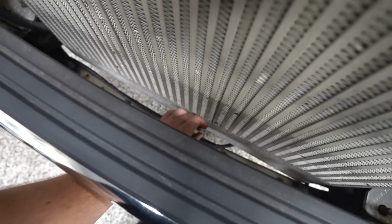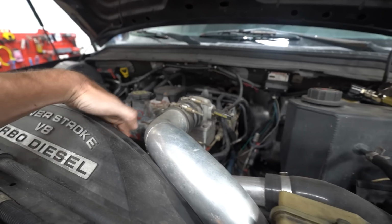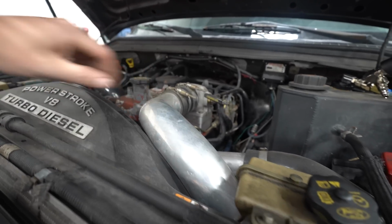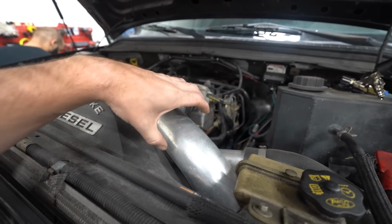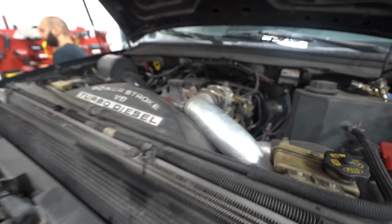This is the pipe I'm referring to for the intake air temp. So if I feel the intercooler, it is cool to the touch. It's working great. But then this pipe is super hot to the touch because it goes up right by the radiator, in the radiator fan. So if we can insulate this pipe so the heat doesn't come into the pipe and then into the air, I think we'll be in good shape.